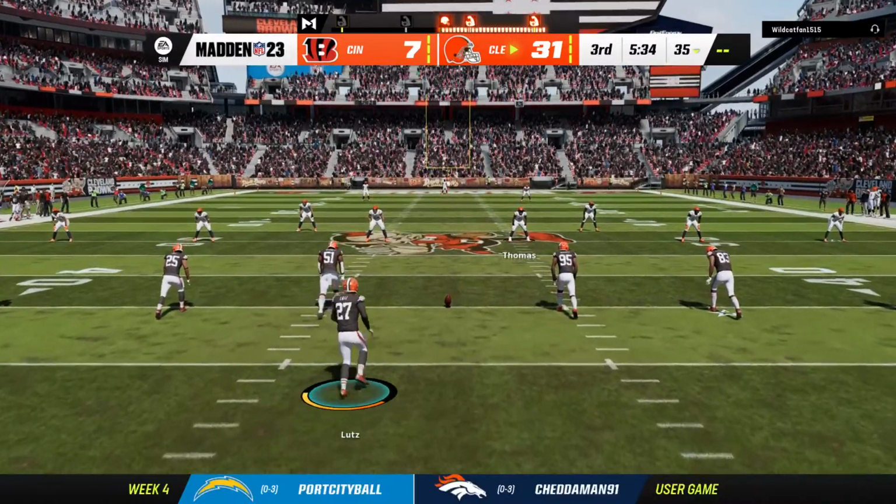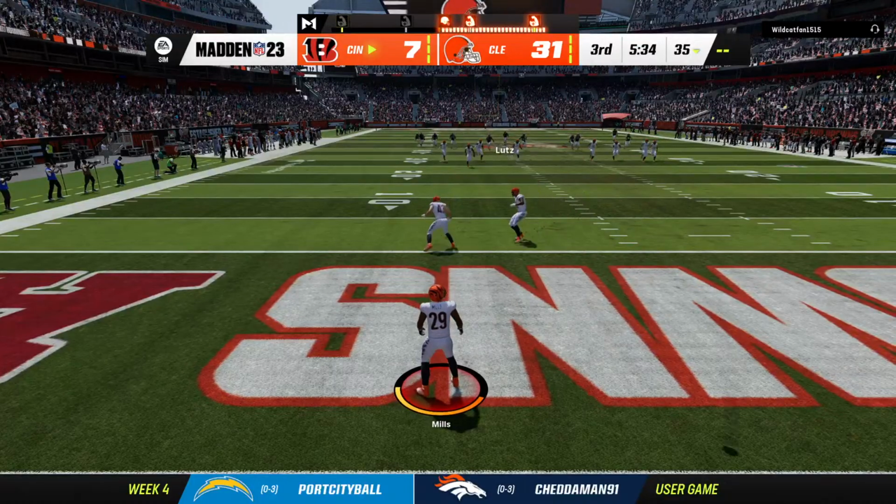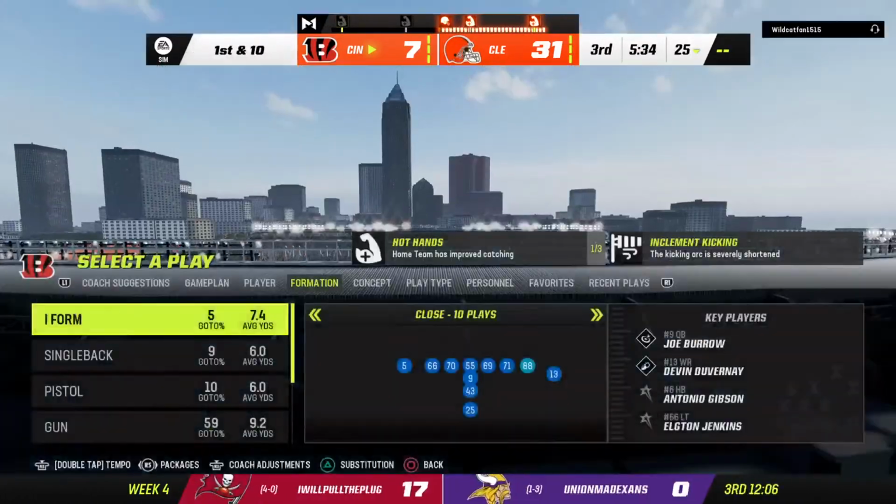After the touchdown, Lutz to kick it off. And this will be a touchback as that sails over the end line.